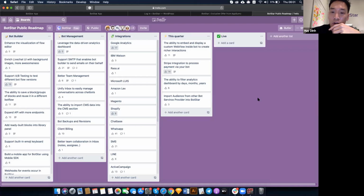This quarter, okay, sorry, here. We'll be focusing on releasing importing audiences from other existing Facebook pages to your bot. That will be released in days. We are testing it. Also, you will be able to use your own custom web view, so you can have a mini web page, like a mini game or something like that. That will be released around mid or end of March. Stripe integration to process payments is hot on the list. That is actually the top priority of the team right now. And tons of other bug fixes. I will be sending out a new update on the due page to let you know when and what will be happening.